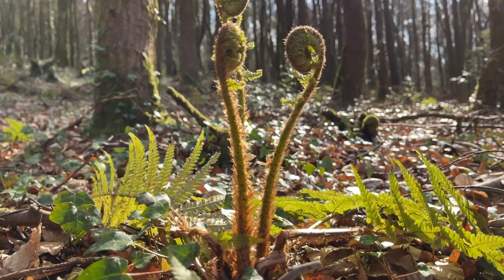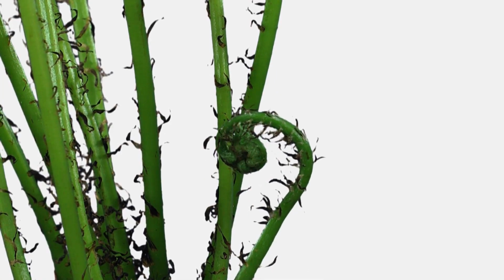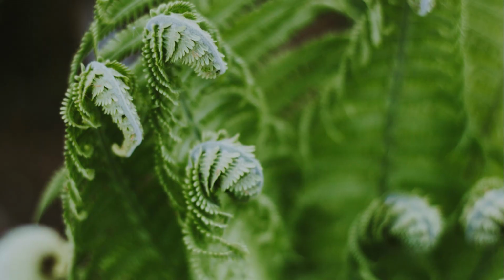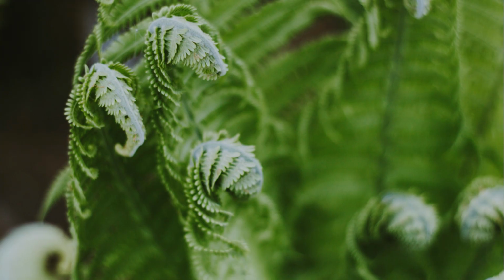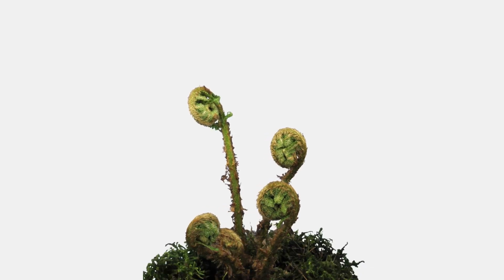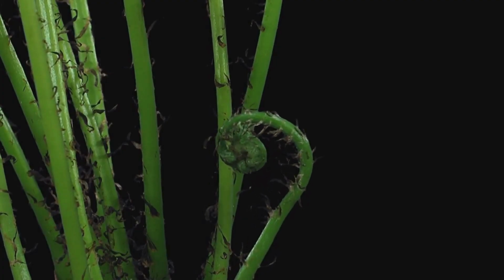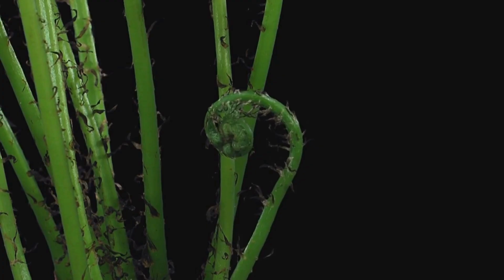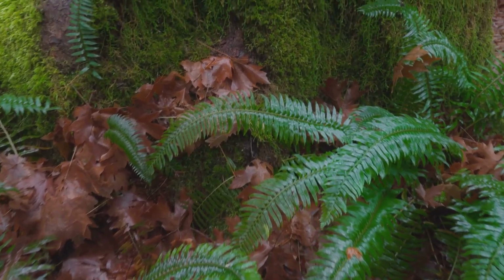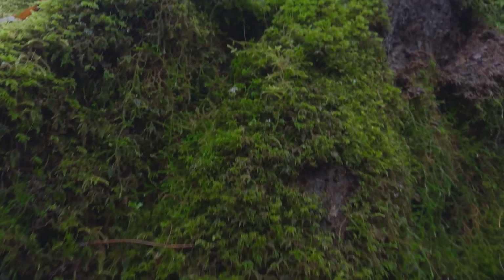The fiddlehead fern, a marvel of nature's artistry. Its very form, a tightly coiled spiral resembling the scroll of a violin, hints at the elegance it brings to the culinary world. Also known as the ostrich fern, its scientific name, Matteuccia struthiopteris, further adds to its air of mystery. This unique shape, you see, is no accident. It is a testament to the fern's remarkable growth strategy, a slow and deliberate unfurling that has captivated foragers and botanists for centuries. Imagine, if you will, a woodland floor carpeted in these emerald spirals, each one a promise of the culinary delights to come.